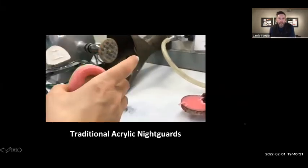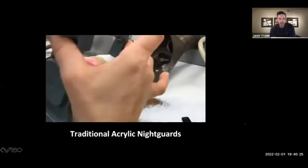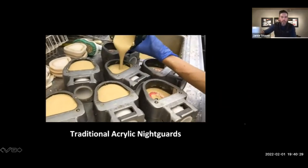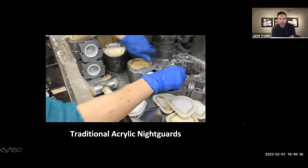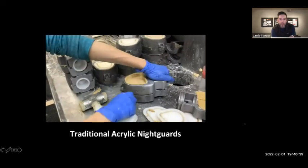And by the way, this technician was like a 15-year technician that I worked with at this lab, just super good. There's investing it in the flask. They're going to let that stone set up. They're going to put it in boiling water. We'll skip through that step. We'll just get to the point where they've already boiled it out and processed the acrylic.